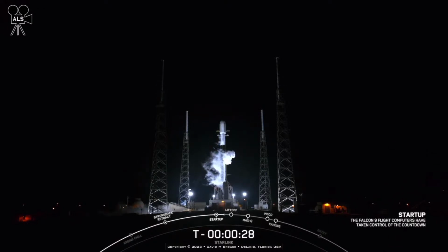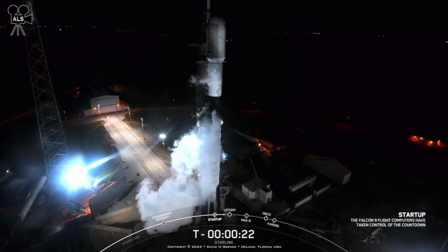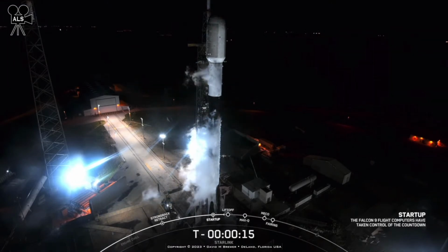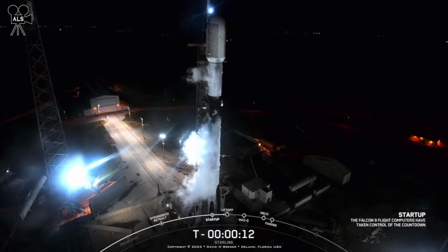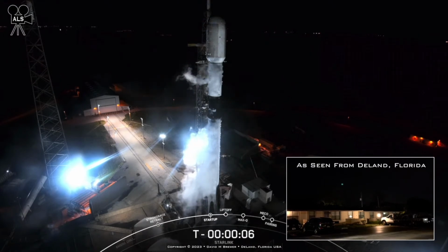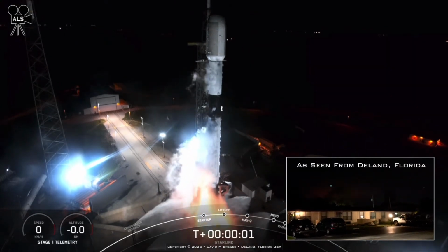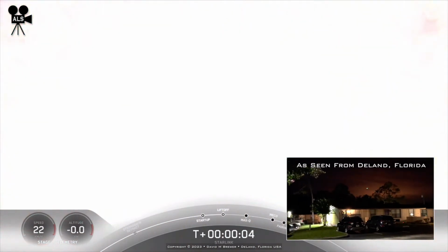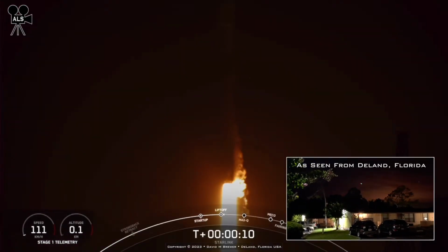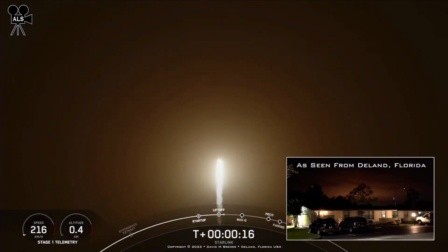T-minus 30 seconds. T-minus 15 seconds. T-minus 10, 9, 8, 7, 6, 5, 4, 3, 2, 1. Ignition and liftoff. Go Falcon, go Starlink. Vehicle is pitching downrange. Stage 1 propulsion is nominal.